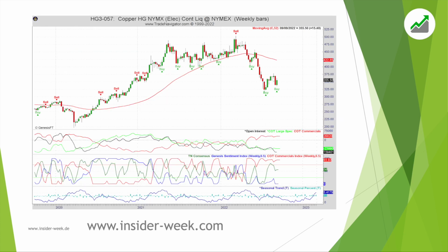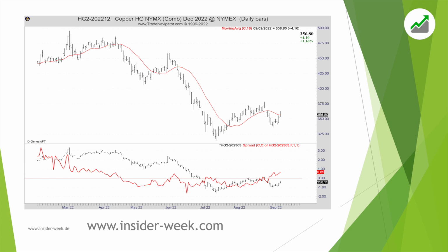Next market, copper. In copper, we received a second buy signal. The current weekly bar is higher than the first weekly bar where the first buy signal appeared. However, the seasonal trend is decreasing, such that this market does not look perfect. When looking at the spreads, we can see that there is backwardation available.